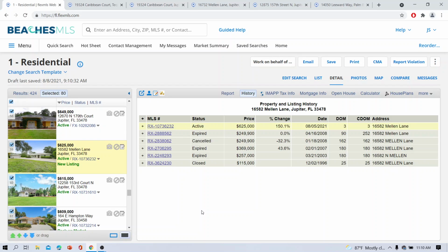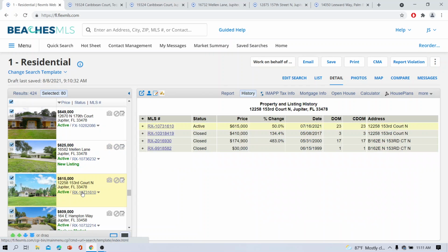Mellon Lane, back to Jupiter Farms. It closed at $115 in 96. Now they're selling it for $625, 150% profit. No, 150% change from when they tried to sell it at $250. Now we have this one. They bought it for $410 and they're selling it for $615.